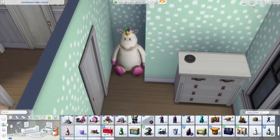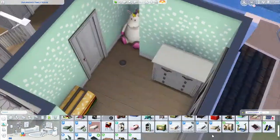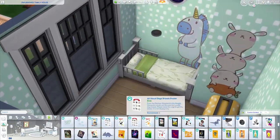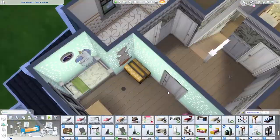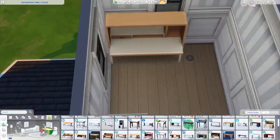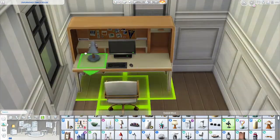Next, this is the toddler's room. Yeah, I don't know, this room is just not cohesive for me. Okay, so anyway, I used the tiny Twavellers dresser with a standing mirror and I think that's really fun for this room. I also used that hamburger toy box which I think is from the kids room pack. Then I used a bunch of decals to decorate the room.